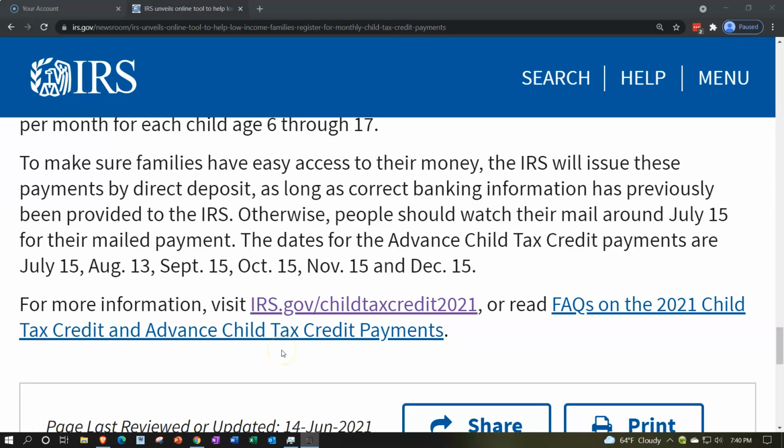To make sure families have easy access to their money, the IRS will issue these payments by direct deposit as long as correct banking information has previously been provided to the IRS. Otherwise, people should watch their mail around July 15th for their mailed payments. The dates for the advanced child tax credit payments are July 15th, August 13th, September 15th, October 15th, November 15th, and December 15th. So that's the schedule.